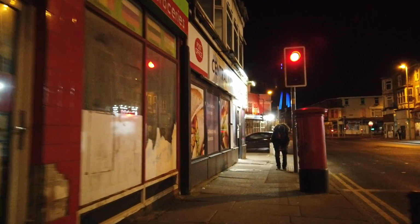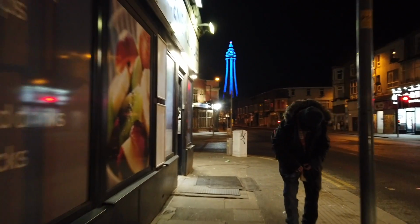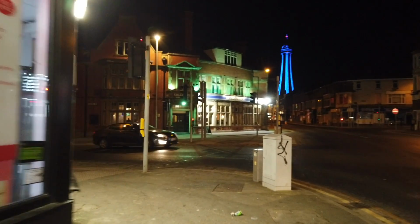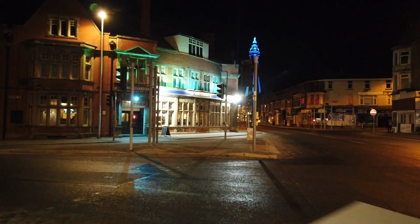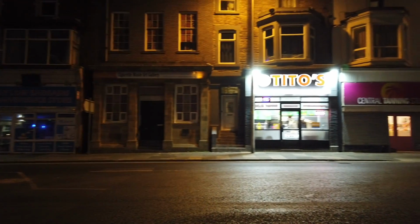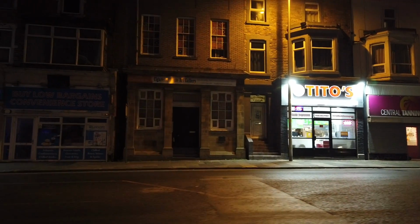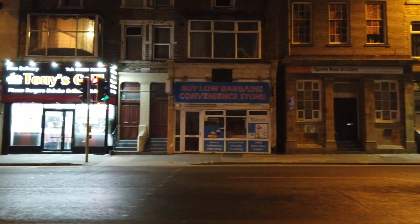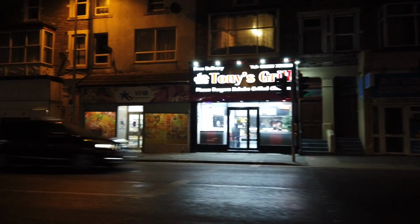Coming up on this post office now. We're almost at the junction with Chapel Street. Yeah, this is the junction at Chapel Street now. I'll just show you over the road. We've got Tito's there, fried chicken. And next to that we've got the Cigarette Art Waste Gallery. It's in darkness at the moment, but that's a place where you tend to get the beer monsters you like to collect there. Tony's Grill.